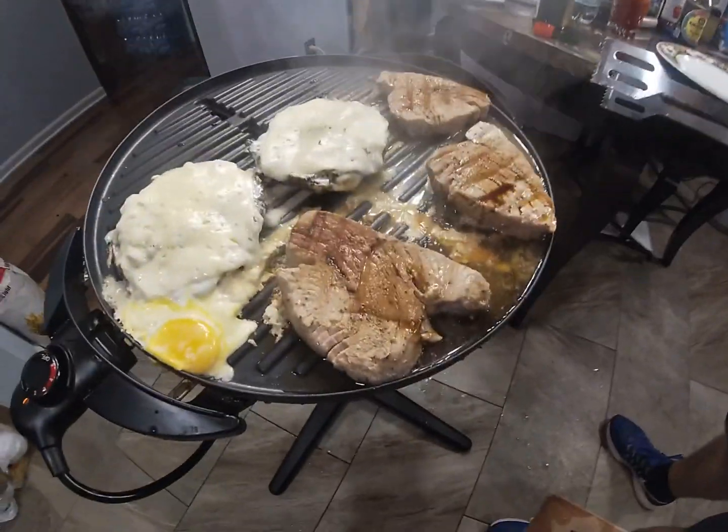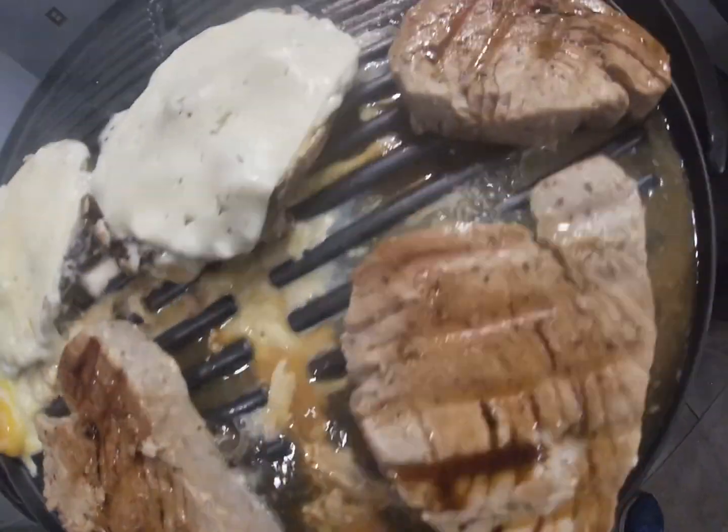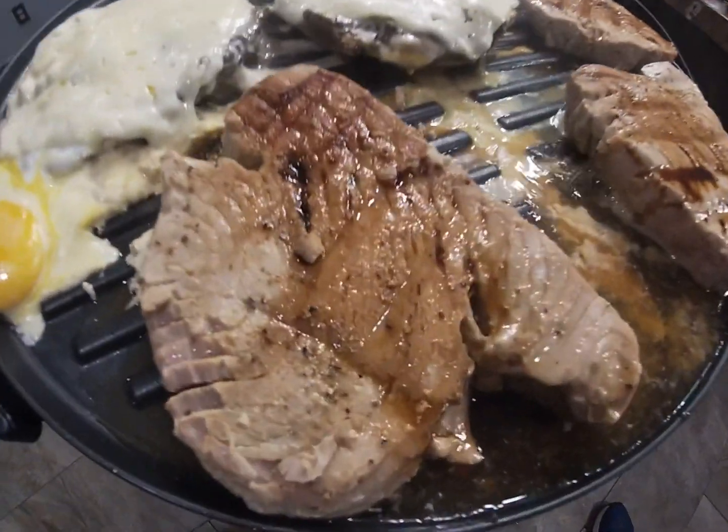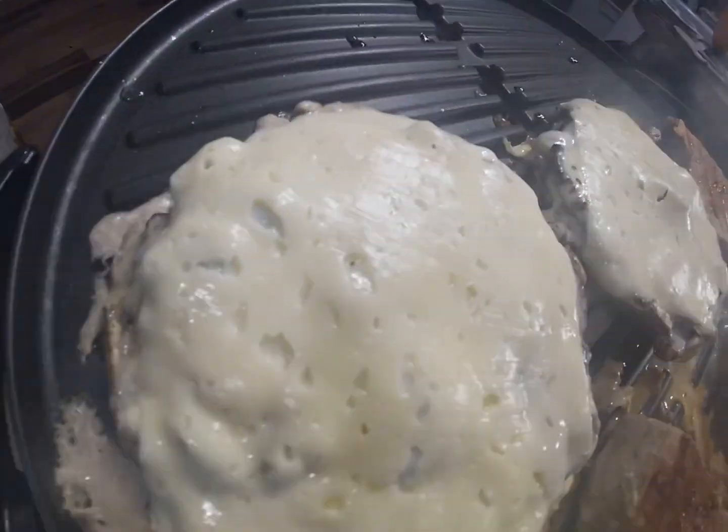Tuna ready. Wow. Tuna steaks. Wow. Mushrooms and cheese. Wow. Mushrooms stuffed with cheese and egg. Good seasonings. Good food.